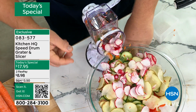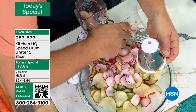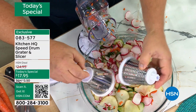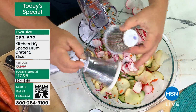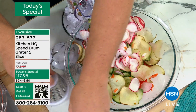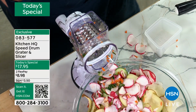It's so simple to set up. It's so simple to change out and to clean it. I'm going to take the slicing drum out. It also comes with a fine grating drum. It also comes with a coarse grating drum. I'm going to go to the coarse grating drum next, because you're absolutely going to love this. You'll grate everything in the kitchen.